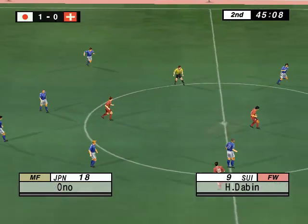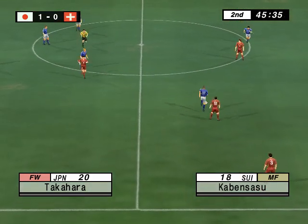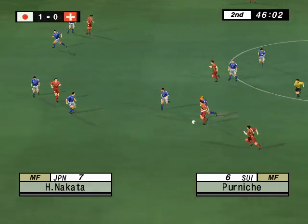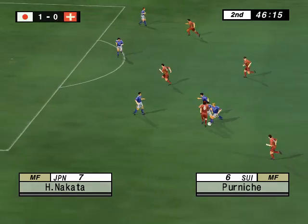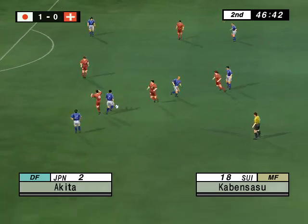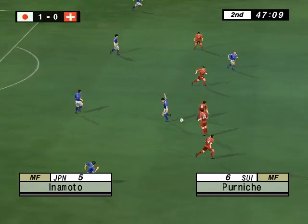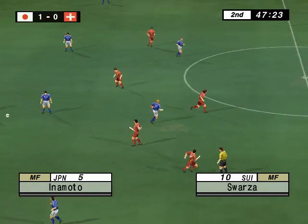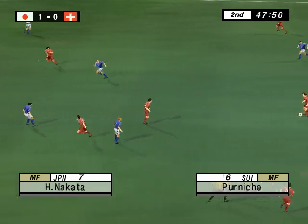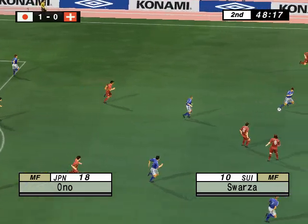The second half is underway then, the teams having switched ends. From our high vantage point, you can really see a pattern of play emerging. And he's lost it. Back to number 5. Back pass to number 6. He cut off the pass.